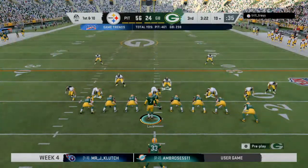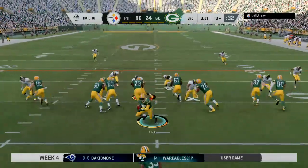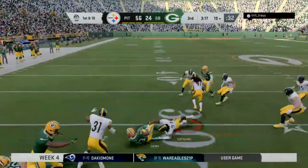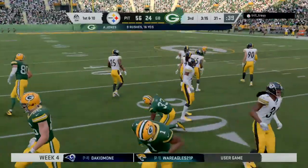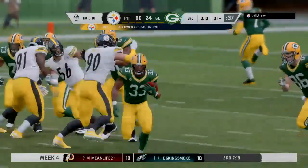About set to get this drive started, the Green Bay offense at the line. I guess they have to feel a little gratified to at least get on the board last time, but still work to do. No doubt about it. I wonder now if they're going to try to increase the urgency a little bit, maybe pump up the pace, maybe go 2-minute. Who knows? Let's see what they decide to do.